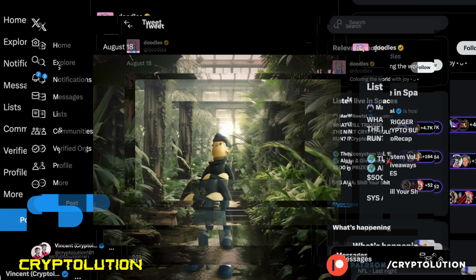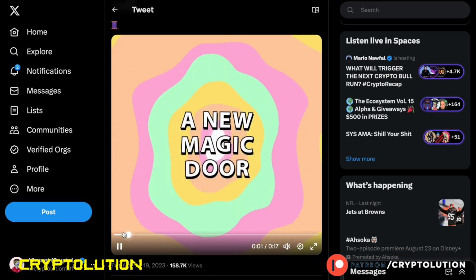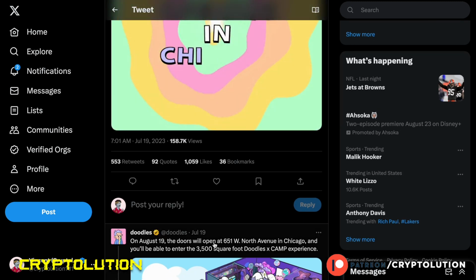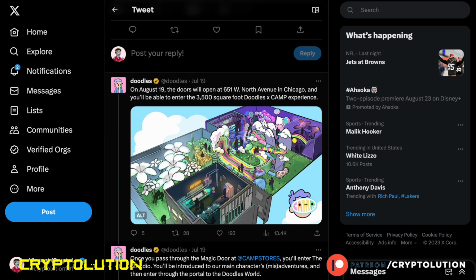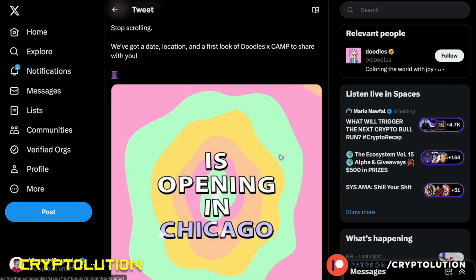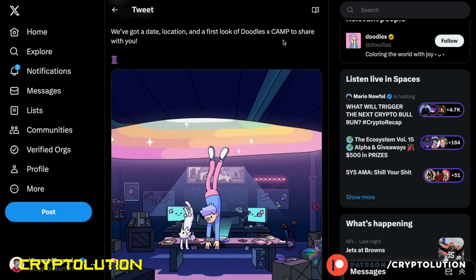But not only that, there's an event coming up in Chicago. So this event is happening somewhere in August, and the date is actually right below here. It's August 19th. It says that the doors will open at 651 West North Avenue in Chicago. That could be in downtown from what I know. It could be a pop-up shop. But this is going to be an in-real-life experience between Doodles and in collaboration with Camp.